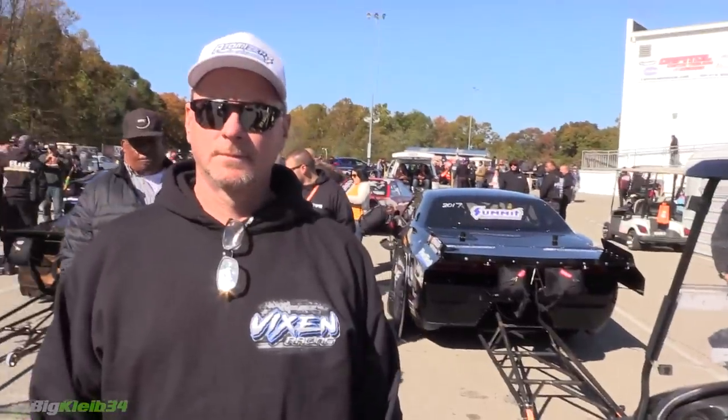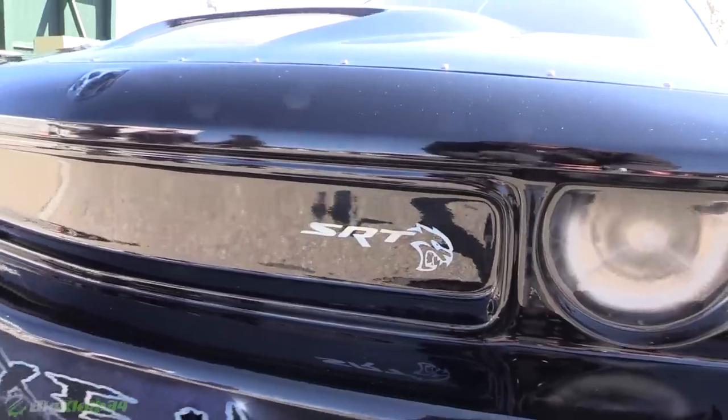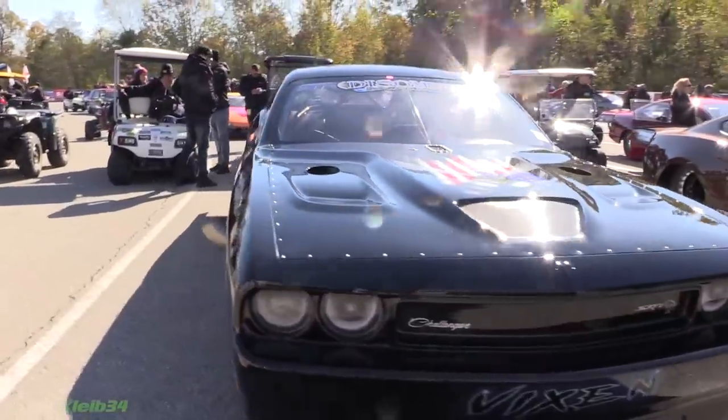So we're out here with Vixen at Import vs. Domestic World Cup Finals. You want to tell us a little bit about the combo that's making the car good this weekend? We've got a 528 cubic inch DeSoma, all billet Hemi engine, and twin 94 millimeter turbos. We run on M5 fuel for this race.